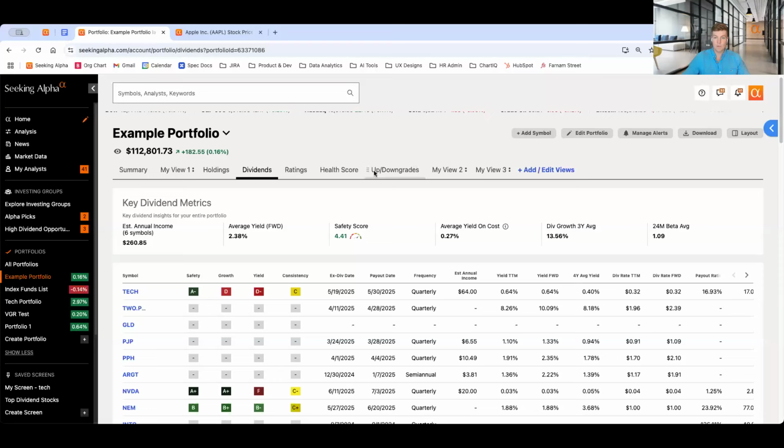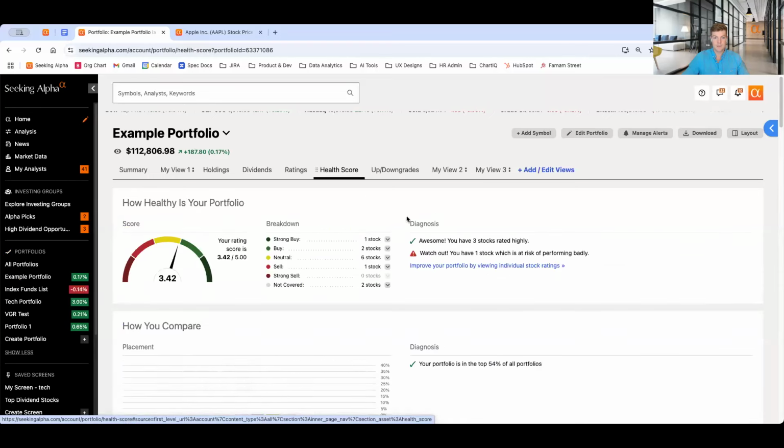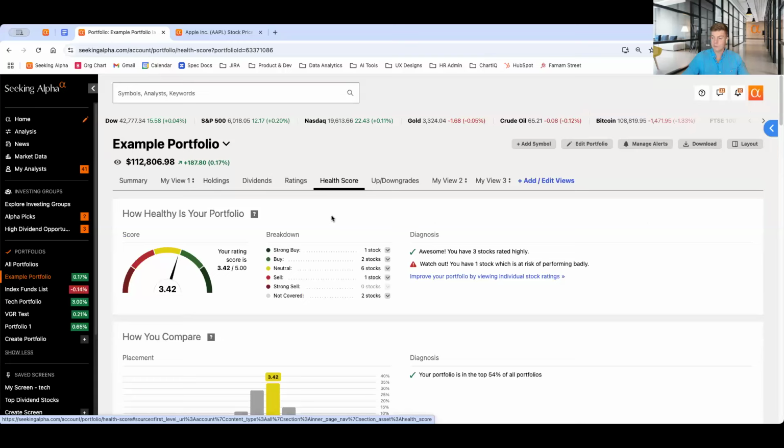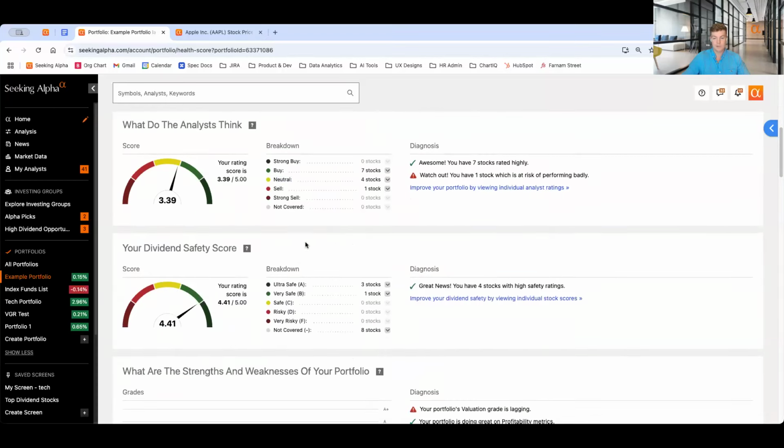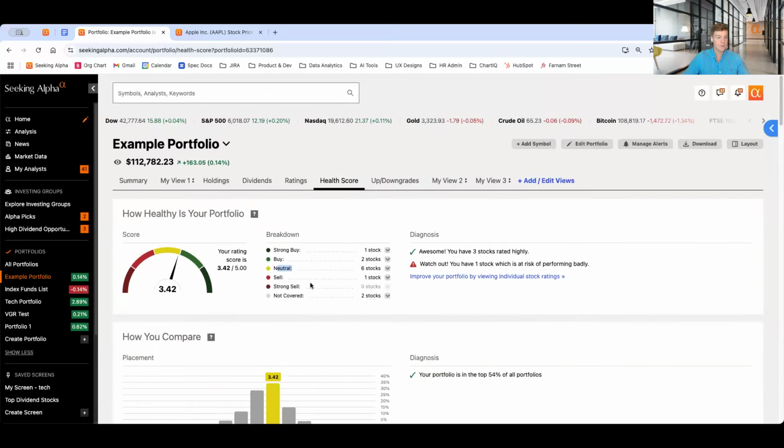And maybe one last feature before we jump into charting is if you go to the health score tab, this is also a really great way to look at the health of your portfolio from the perspective of ratings. For example, if you're interested in how balanced is my portfolio across the quant ratings, you can use this to look at, for example, the average rating that I have here is 3.42, which is about neutral or a hold. So maybe that's something that can help you think about the breakdown of your portfolio from that perspective. But we also have dividend safety score as well and a few others. So we'll switch gears here and jump quickly into charting.